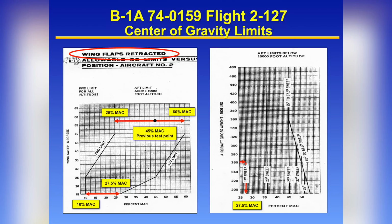The chart on the right is the aft limit as a function of weight. As you can see, for the different wing sweeps, from 360,000 pounds down, you got the largest band. So we always used a fuel load of about, fuel weight of the airplane of about 355,000 pounds back then to take off, because that gave us the largest envelope that we could work in. So we would take off and then work in that envelope and then land, refuel if we had to, and then land when we needed to at the end of all the test cards.